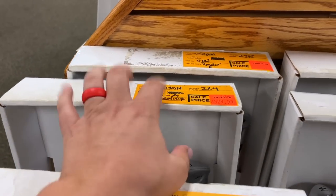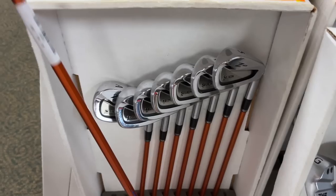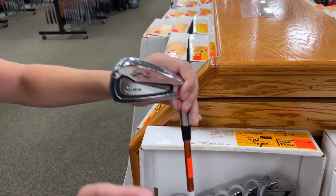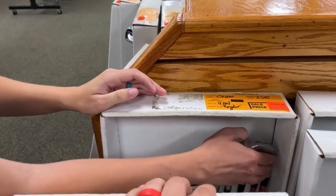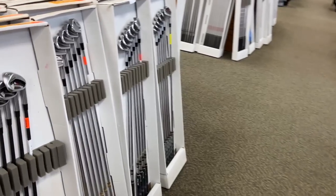Got the Srixons. I think this is the 565s. Whoa, all those are Miyazaki shafts in there. $500 on that. It's a pretty good deal. Yeah. Those are super for a combination of looks and forgiveness. Those are definitely worth picking up. Got the Srixon staff bags over here too.